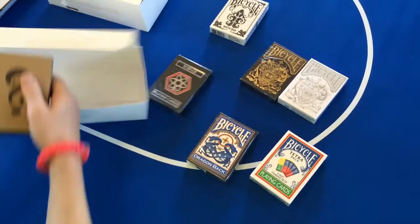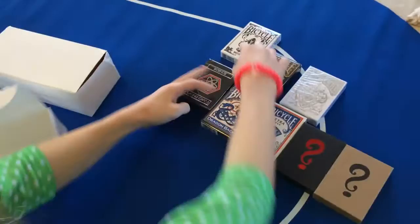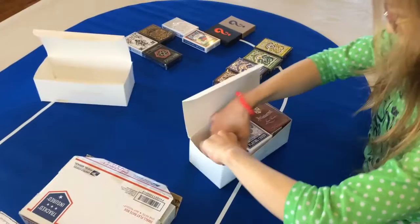I like these three. What's on the back? Anything or no? Uh-uh. Nope. What a mystery. What a serious mystery. Ooh. More dragon back cards. More. There are five.